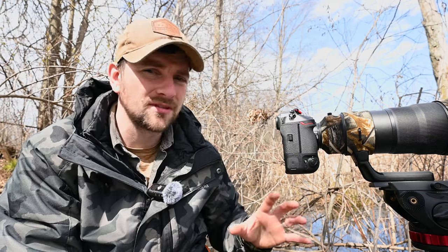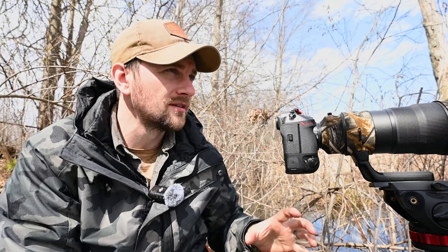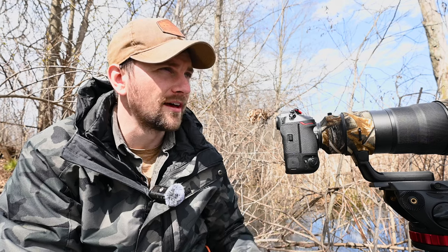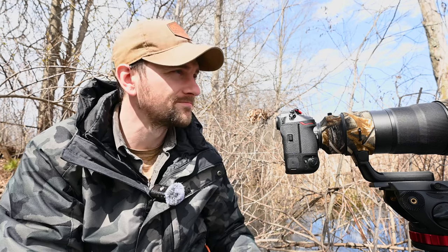Hopefully, it's supposed to get cloudy later. So hopefully when the clouds come in, it's not quite as bright, and maybe we'll have some better luck with that. But time for lunch.